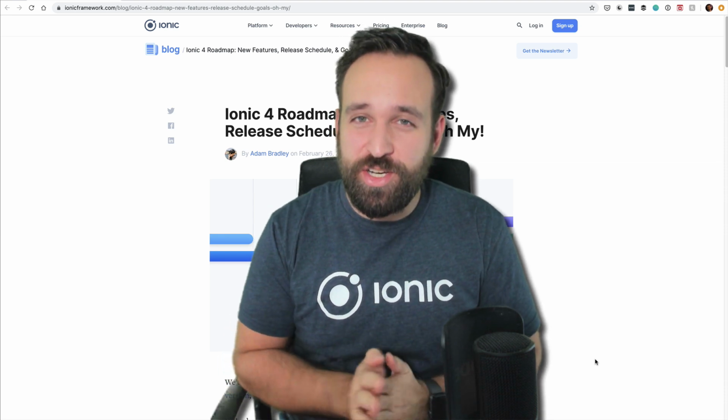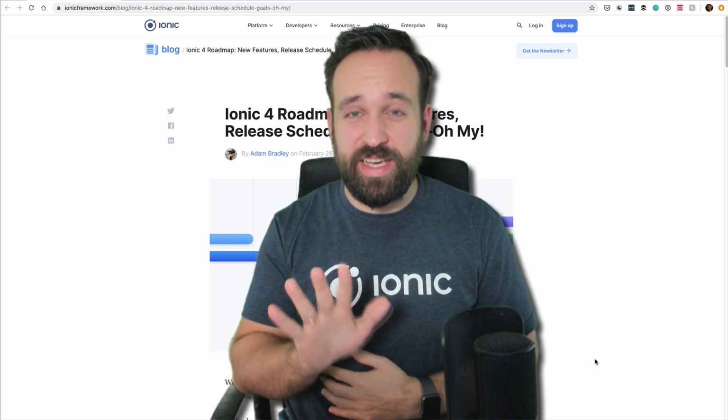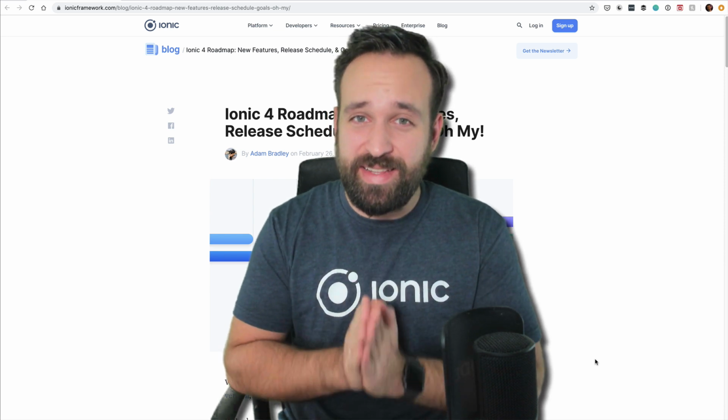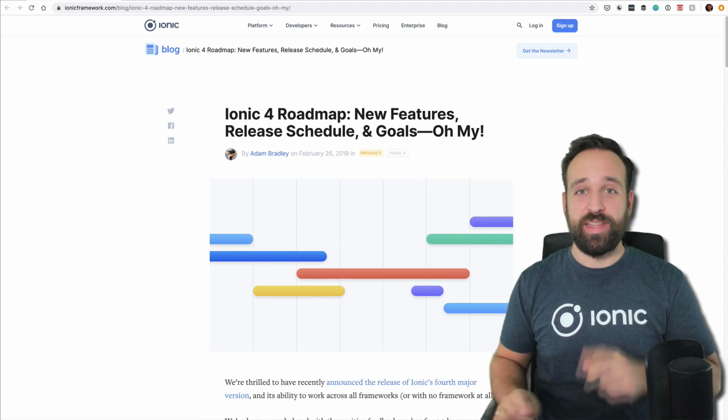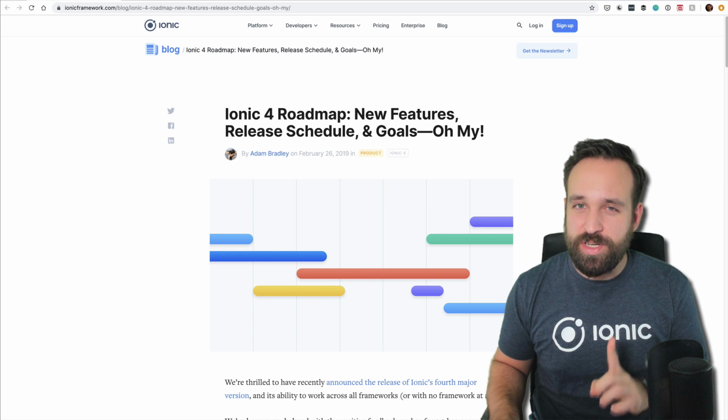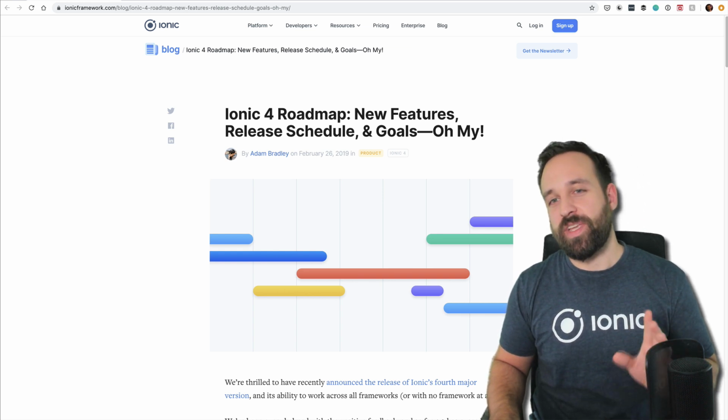And today I want to talk about the 5 things that I'm looking forward to related to Ionic in the next year. So let's start. Number 1 is Ionic desktop support and server-side rendering.